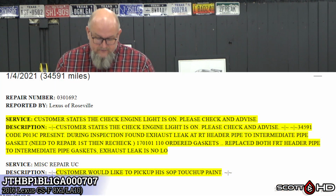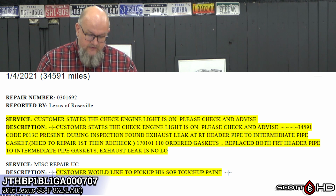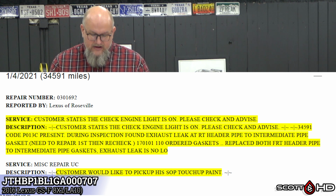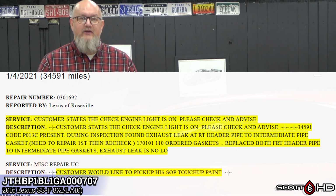January of 2021, a check engine light was on, and it was for an exhaust leak. They replaced the mid pipe and one of the exhaust manifolds. And I've seen this on other cars too. I wouldn't call it a common issue, but it does occur.